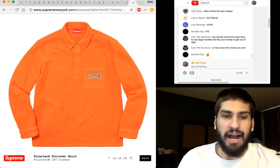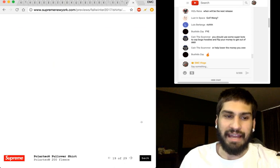Just a pullover pocket shirt with Supreme embroidered on the pocket. Very, very simple. Let's see what colorways they have in this one. The orange, black, pink, navy, and acid green.